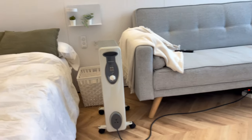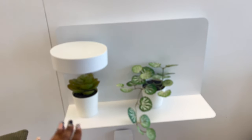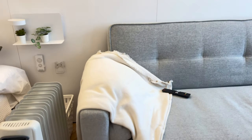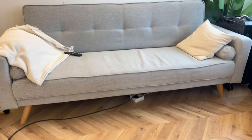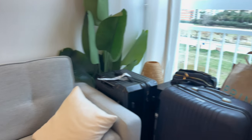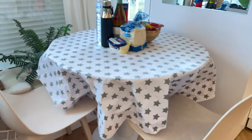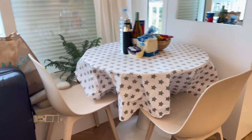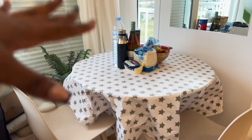That's the heater over here. The cute flowers, the decor. Then this couch, this lovely couch where you can sit and watch your movies. These are my boxes. And the small dining where you can sit and eat. I have a few stuffs there.